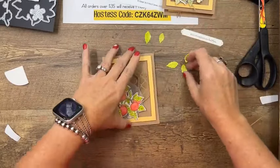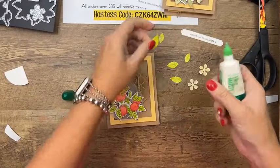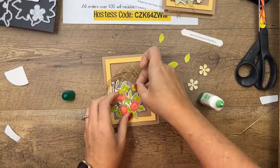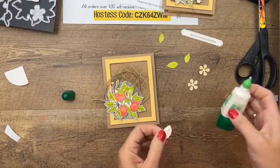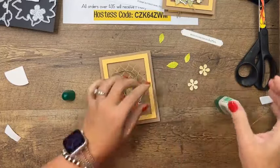And we're gonna take, let's actually do our leaves. Now you could leave those leaves off. However, I feel like it really adds a lot when you just kind of tuck them in here. Okay. Like that.